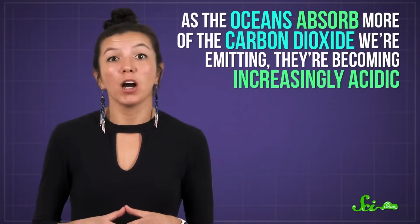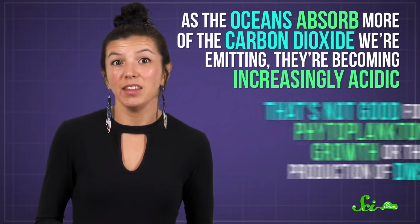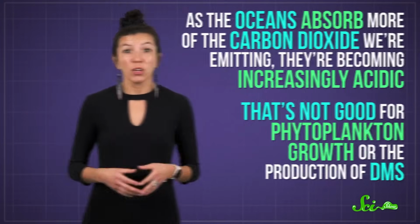Unfortunately, like other important climate processes, things are starting to get a little out of balance. As the oceans absorb more of the carbon dioxide we're emitting, they're becoming increasingly acidic, and that's not good for phytoplankton growth or the production of DMS. So ultimately, scientists have a lot left to learn about the complex interplay between the ocean, life, and our atmosphere, and how it will change in the future.